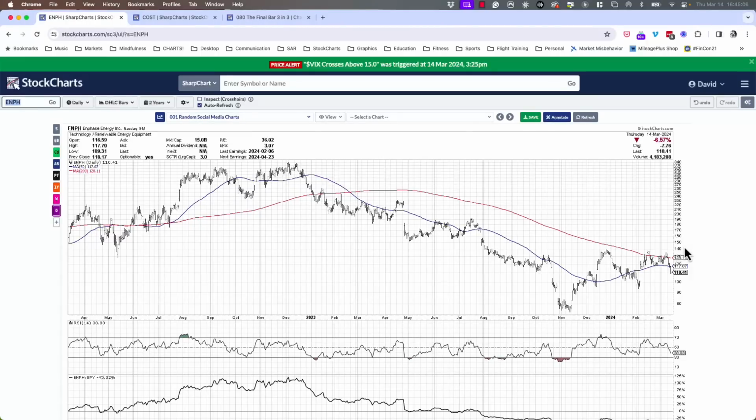For now, it's pulling back from a descending 200-day moving average. That is not a bullish setup at this particular moment. Folks, that's our market recap.